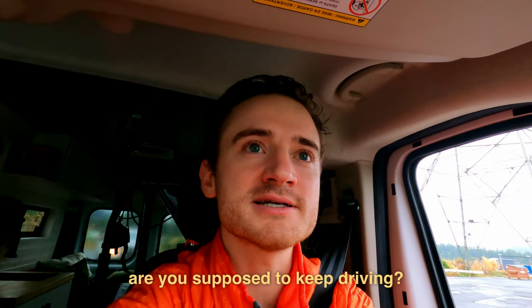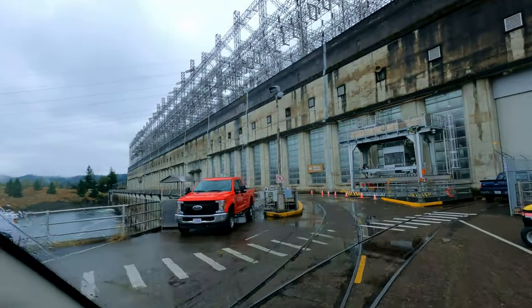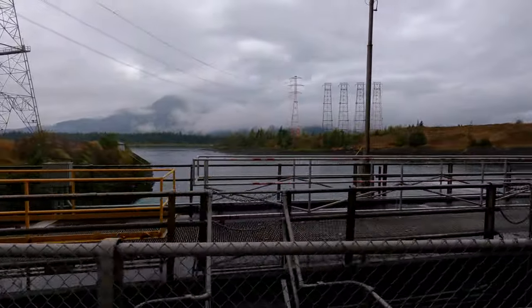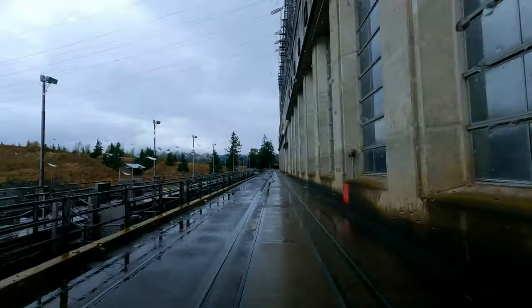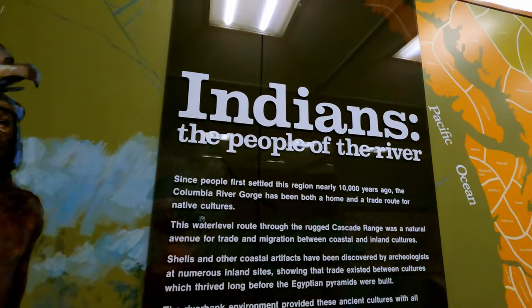I don't know, are you supposed to keep driving? I guess you keep driving. I'm just driving. I mean. Oh, there's the dam. The engineer in me is way too excited for this right now.